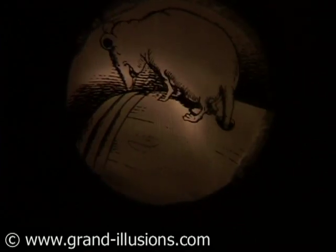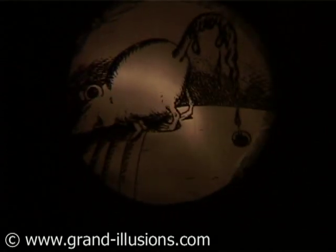And there he is, finally succeeding in getting his tail into the beer, and he has a good lick of delicious beer from the barrel. What a lovely product.